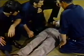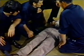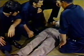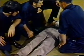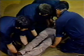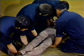To prepare to lift the patient onto a stretcher, each of the four men kneels beside the patient on one knee, the knee nearest the patient's feet. One man kneels opposite the patient's shoulders, another opposite his knees, and the third and fourth facing each other at his hips. The man at the shoulders places his hands under the patient's neck and shoulders. The man at the knees places his hands under the patient's knees and ankles. Both men at the hips place their hands under the patient's pelvis and small of the back.